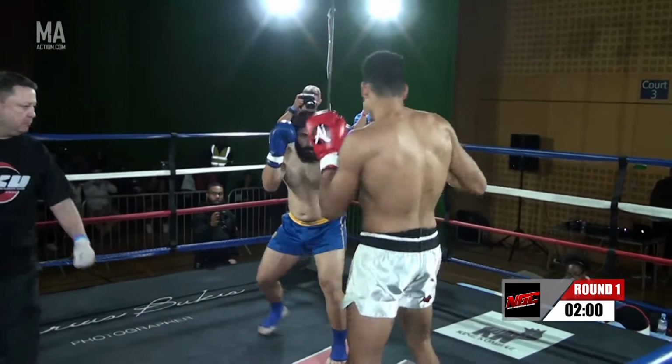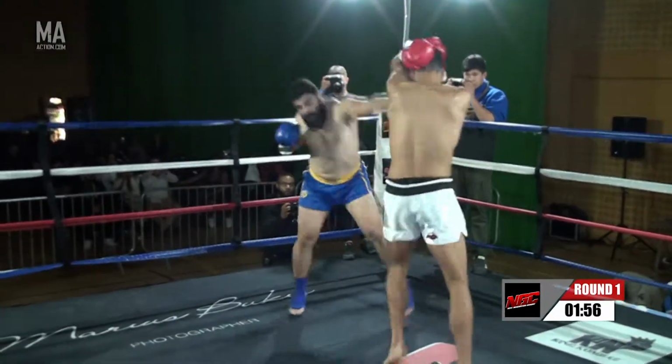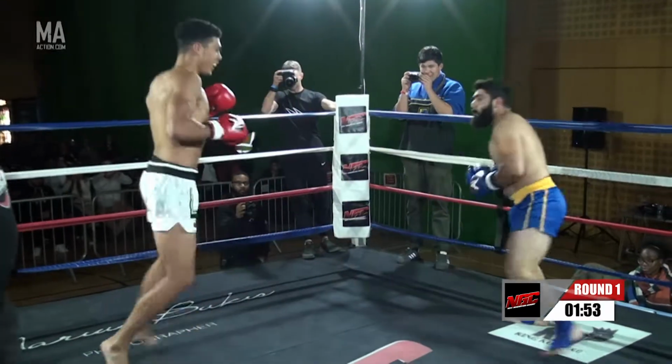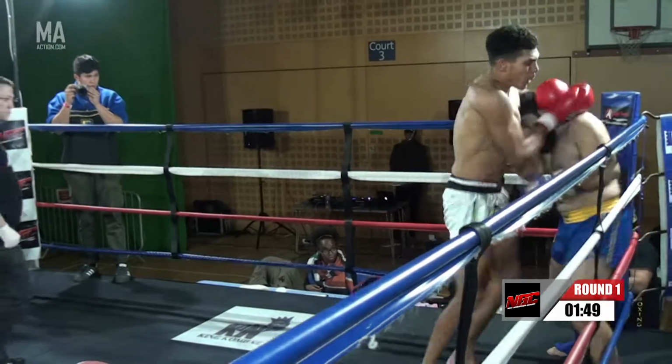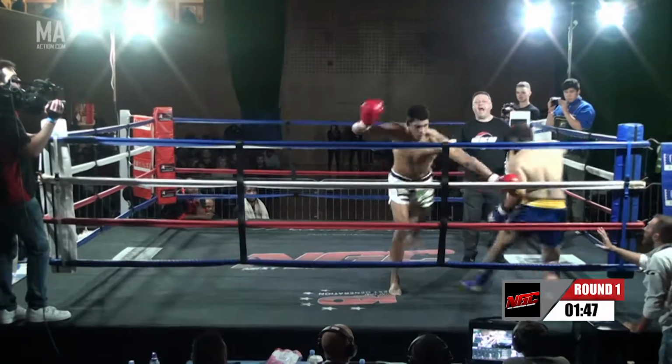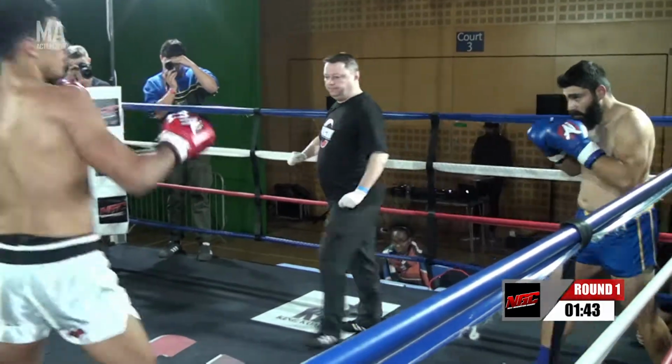DIAKOU showing that front leg sidekick. We know their team has a background in Sanda. And that's the fun thing about K1. You get to see different kickboxing styles. Nice knee from Smith. Clinch. Yes, you're going to be warned for that, Chris. He held on to it far too long, DIAKOU.